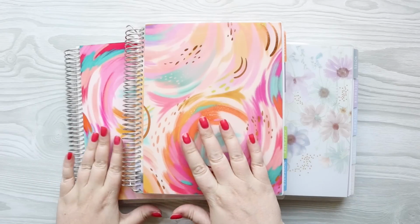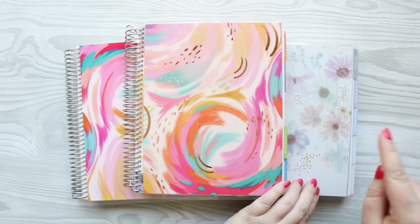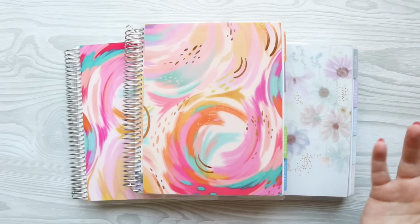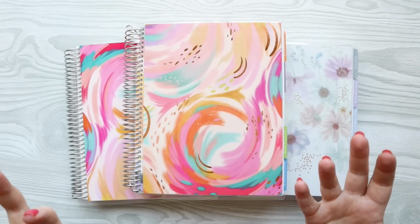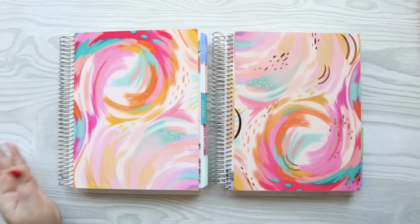So I have the Daily Duo in Inspire and I have the Compact Vertical in the Wildflowers. We're gonna start off with the planners, and then I have a whole load of accessories, some Inspire, some Wildflower themed. And then next week, I'm going to be filming some in-store items and my haul from the California trip. Okay, we're gonna start off with the Daily Duo.